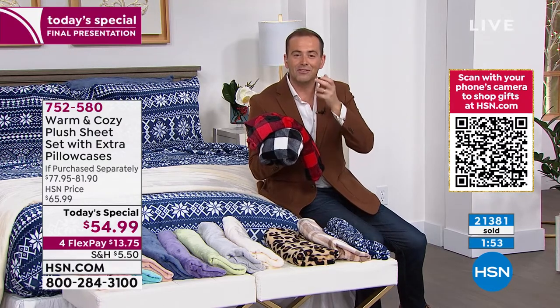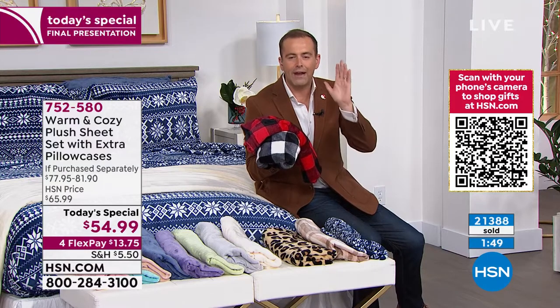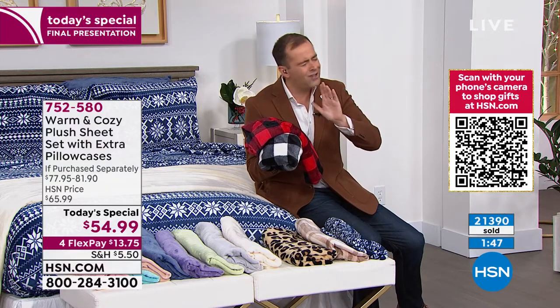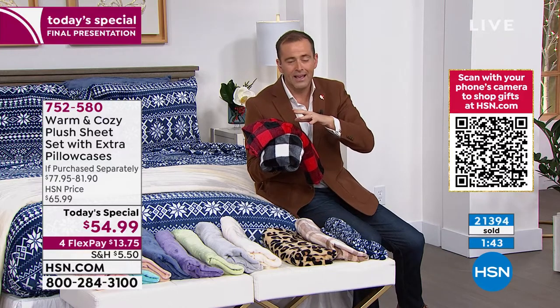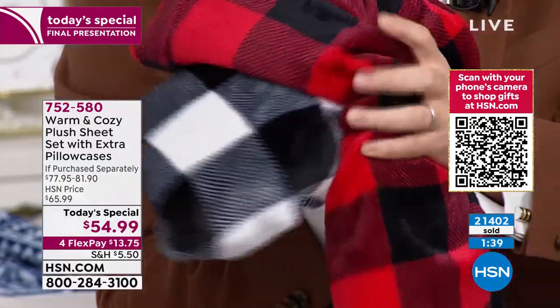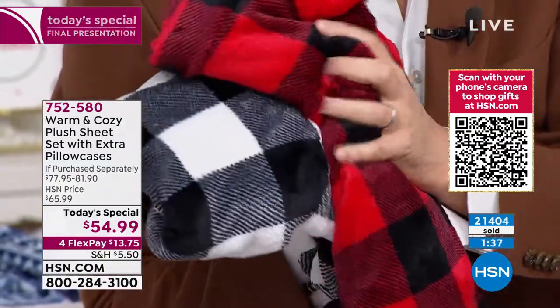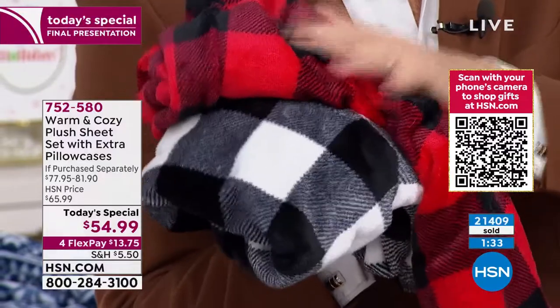This is something that is unique to HSN. You can't find it in a regular store. Flannel, fleece, no. They're everywhere else. This isn't flannel or fleece. This is an extraordinary new material that is breathtaking. It is everything you could ever dream of. But I just need you to put it on your bed.